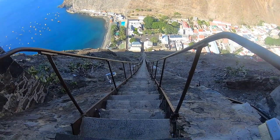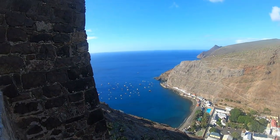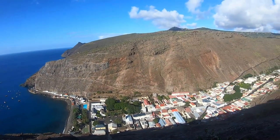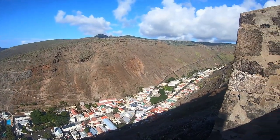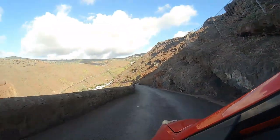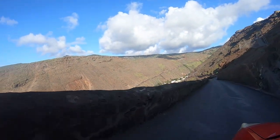This is the view. The steps going down. And the view of the bay. And St Helena town. Yeah, the crew enjoyed a breathtaking ride down the mountainside and joined me back in town.